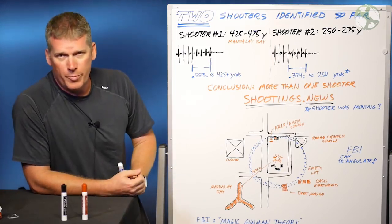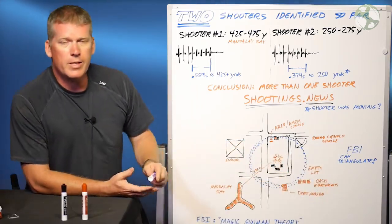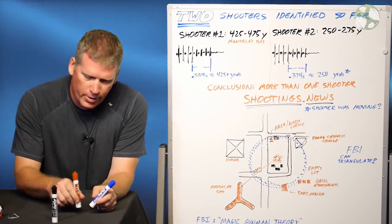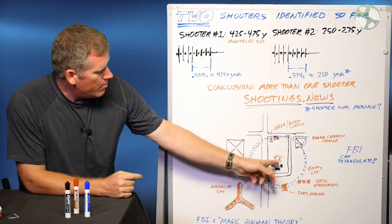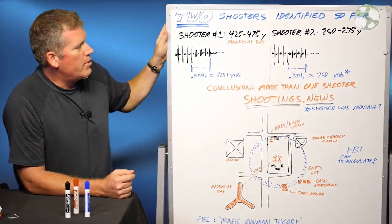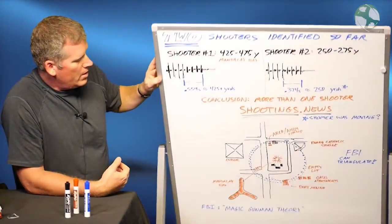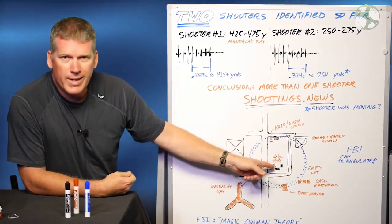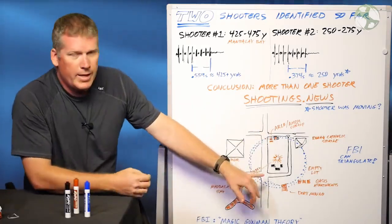Now, even better, the FBI can actually pinpoint the location of the second shooter using the following method. FBI can triangulate, and here's how they can do that. All they've got to do is go out and find the location of every video that was recorded, map them on here, and then use the acoustic analysis, get the lag times, compare that to this chart to get the distances of the shooter, and draw circles at that radius. On the map here, you draw multiple circles around each video that was taken, and then where those circles intersect, wherever they intersect like this, that's where your shooter is.